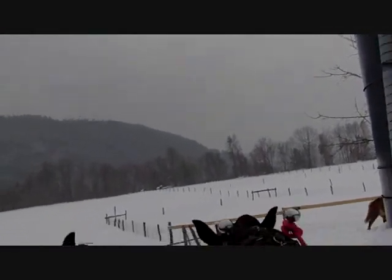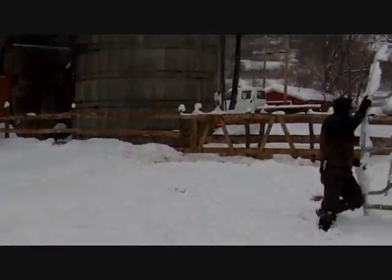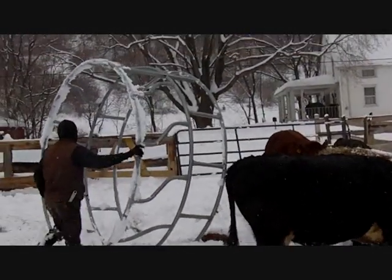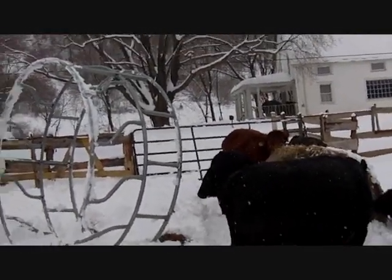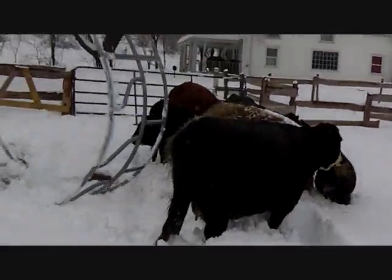Flinger out there. Whoa. Whoa. Now hold. Whoa. Whoa. The little one is on the other side, Dave. Okay. The little heifer there.